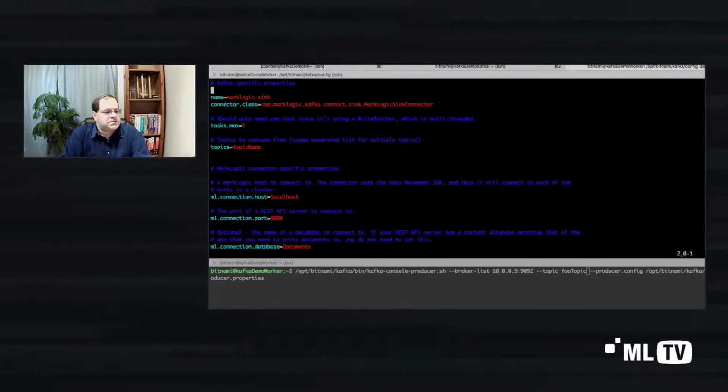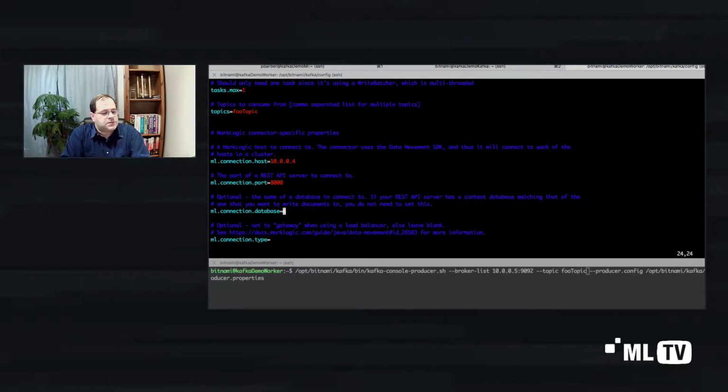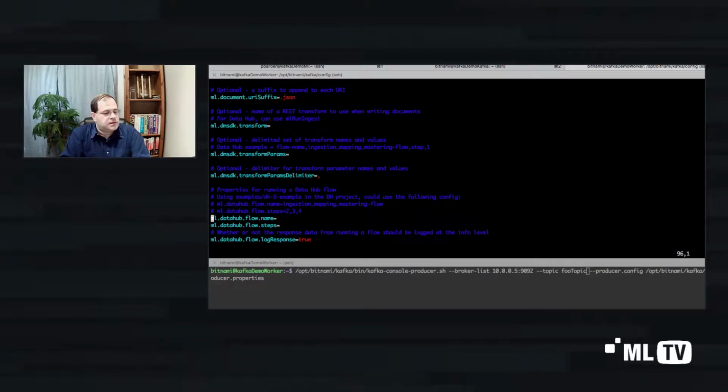In this file, we specify the topic to monitor, the MarkLogic host, the database to send documents to. Since we're using the Data Hub framework, I'll specify the Data Hub staging database, and finally, the name of the flow to run. In this case, foo processor.